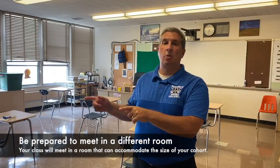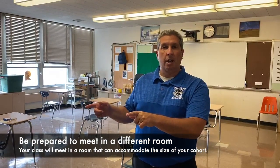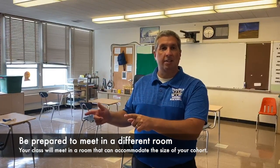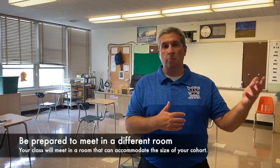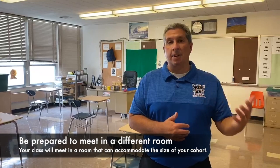Now it's important to understand what's going to happen. If this room has a cohort that is 13 or higher, we are going to relocate that cohort, and this particular teacher's class, to a different classroom that is bigger and can hold more students, more than 12. That is going to be a common occurrence here.